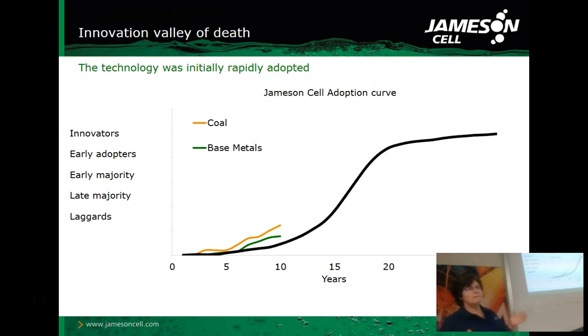And in this case, I've said it's a 30 years adoption curve, which is accepted in industry that that's about what it takes. You think, when was the first SAG mill invented? When did they become mainstream? You know, the Isa mill, when was it invented? When did it become mainstream? So if you look at the first 10 years in both coal and base metals, the technology, people looked at it and said, ah, that makes sense.